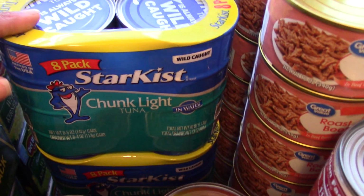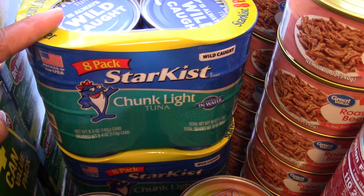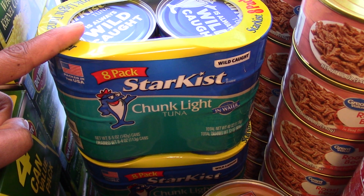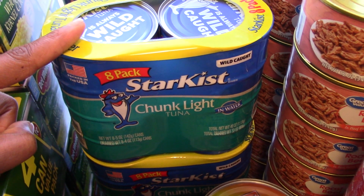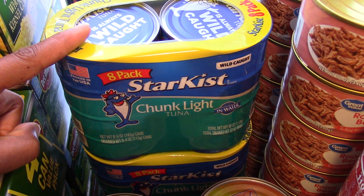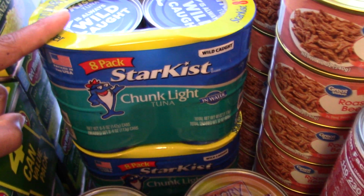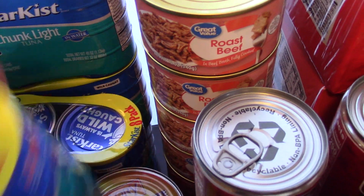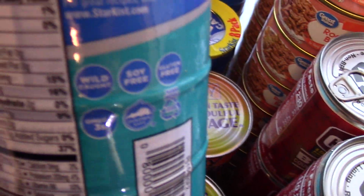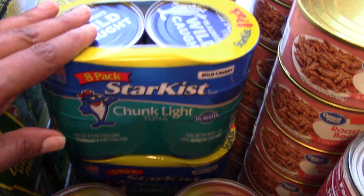And then I picked up some tuna. I love tuna. Tuna is a must-have. And I always try to get the ones that don't have soy in them because I have PCOS. There are some things that I do pick up that have soy sauce in them, which is my beef protein snacks. But again, I try not to have too much soy. So if you have PCOS, try to get the ones that don't have soy in them. And this one in particular, I'm going to flip this around. It says soy free. Okay. And I picked up 6 packs of these.